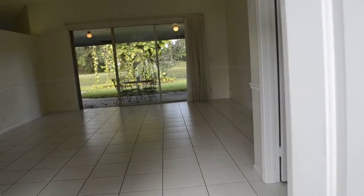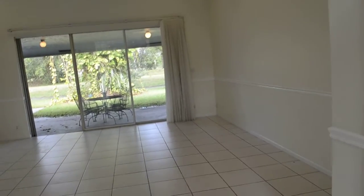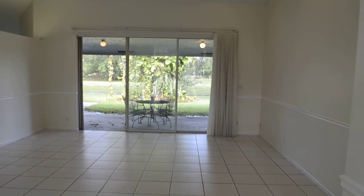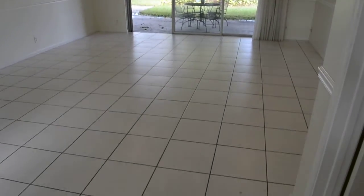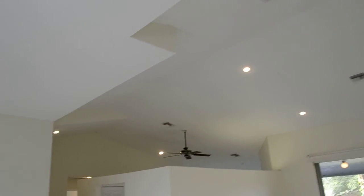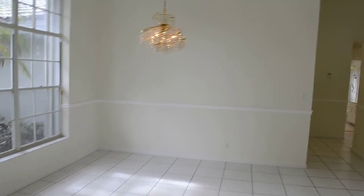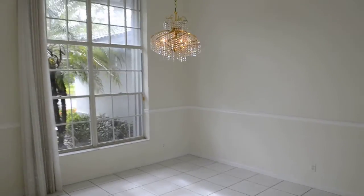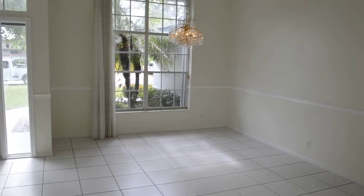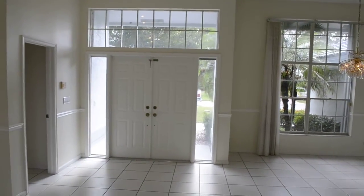As we come into the living and dining area, we have white tile floors, pocket lighting, and vaulted ceilings throughout. To my left is the dining area. And there are those giant windows I told you about, letting in all of the light from the south.